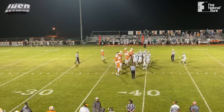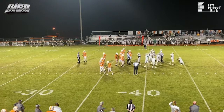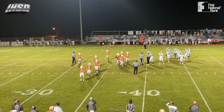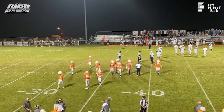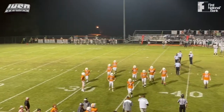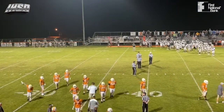Here is a snap. Rockwood takes a knee, and that's all they're going to have to do. The clock is going to expire. The Rockwood Tigers have come into Oneida, and they were 0-1 in the region coming in, but they get their first region win, and ahead of them is York and Wartburg.